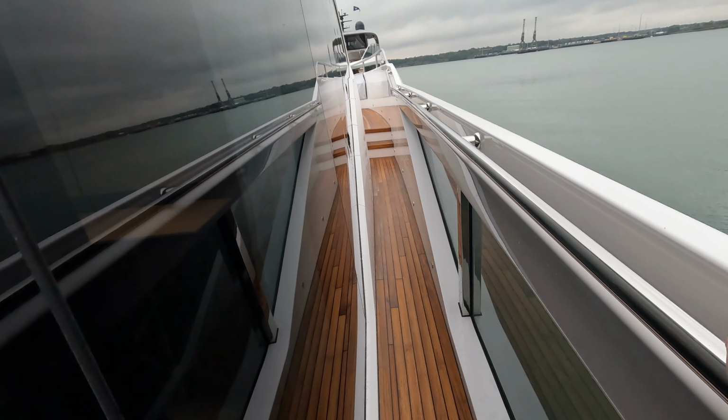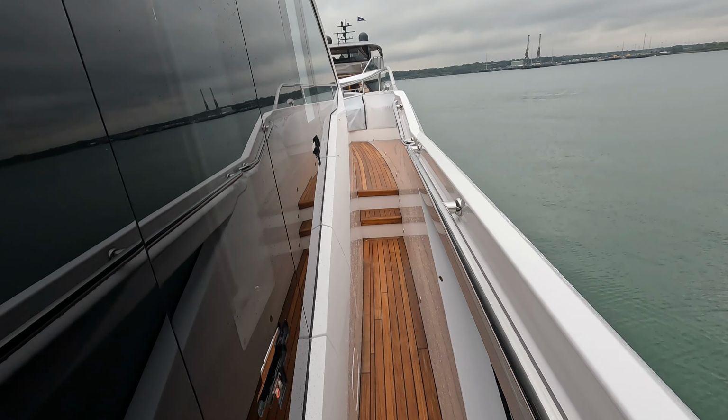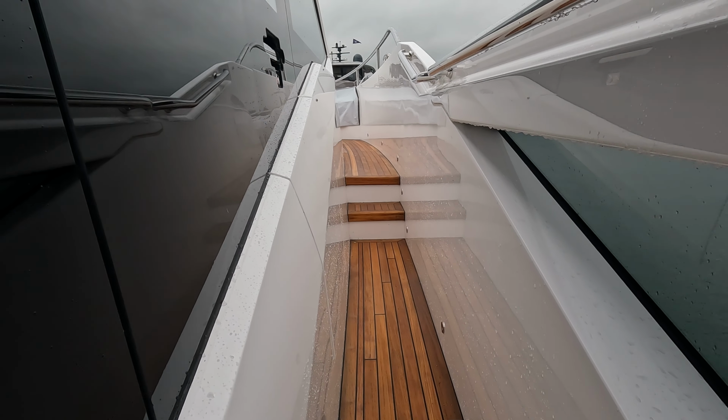Just to give you the feeling of how that glass works out here, it's absolutely vast. And these rails, you can see they're right up above my waist height, so very, very sure-footed when you walk round. Proper little ship. Look at the size of that bulwark there.